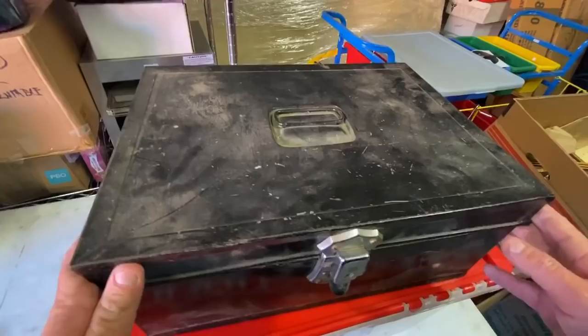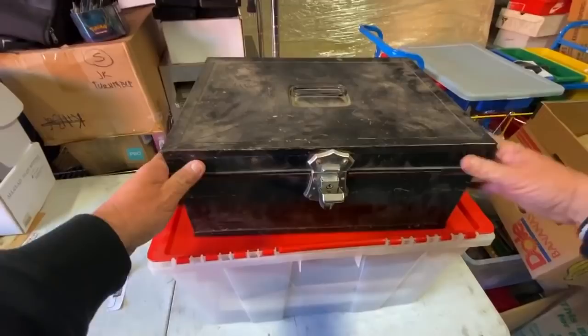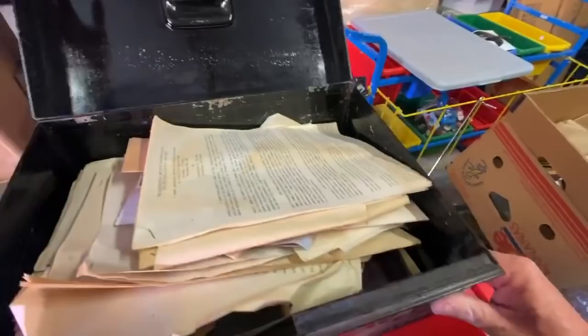And we're about to see what's in here because I thought this was going to be a good one. On 3, 2, 1. More of the same stuff. Paperwork.